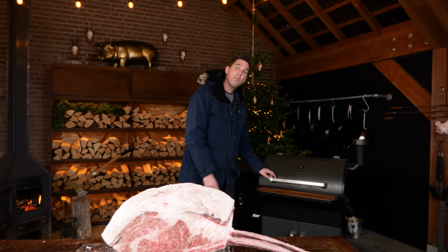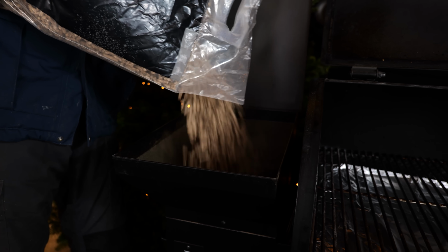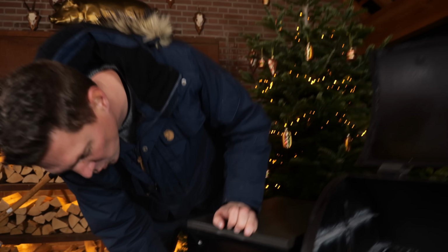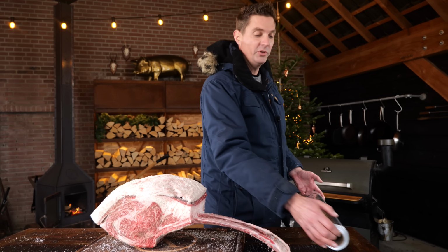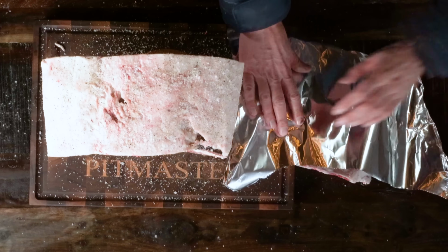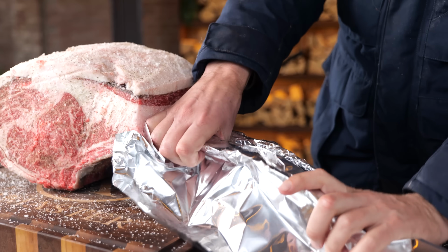So I'm gonna fire up my Burnhard smoker. I'm gonna start by adding some hardwood pellets. And then all I need to do is switch it on and set it to a temperature of 160 degrees Celsius. Before I put the rib roast in the barbecue, I want to protect the bones because otherwise they're gonna have a really dark color and I want them to be light and really tasty looking.